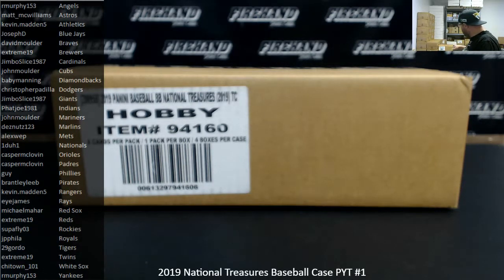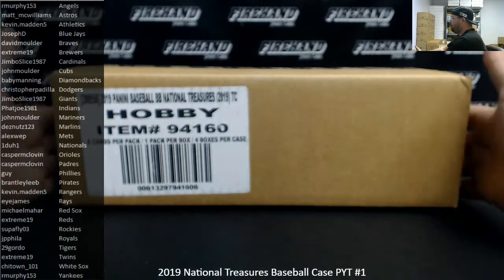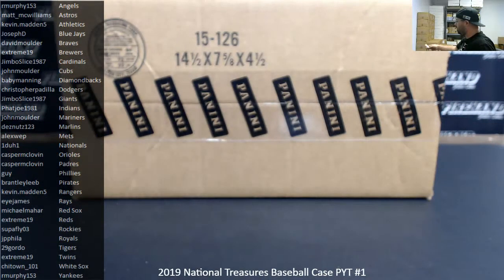We greatly appreciate it. This break qualifies for our bat barrel and bat knob bounty. We had hit one in our last qualifying break, so the bounty's been reset to $200. We'll award that in store credit if we happen to pull a barrel or knob out of this case. Good luck to all of you. Let's see what we got.